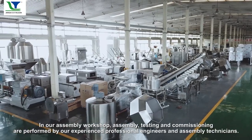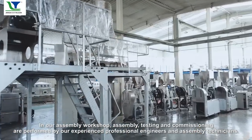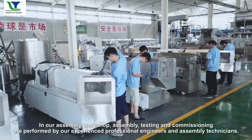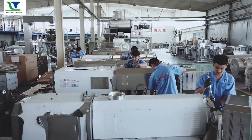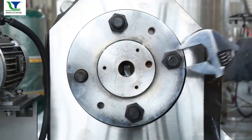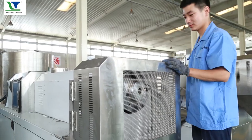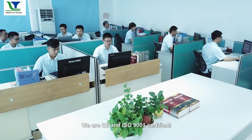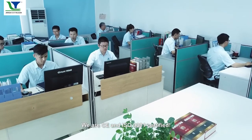In our assembly workshop, assembly, testing, and commissioning are performed by our experienced professional engineers and assembly technicians. We produce over 20 pieces of puff food equipment each month. We are CE and ISO 9001 certified.